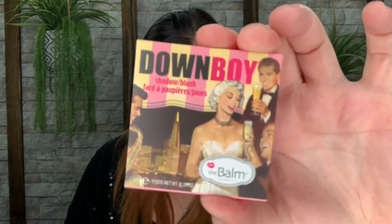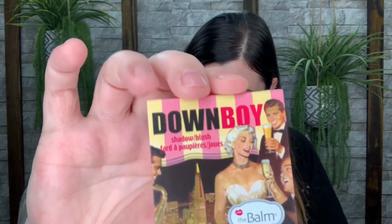Whew. Okay, next we have something from The Balm. It says Down Boy Shadow Blush, and this is valued at $21. This sweet pink shadow and blush features light reflecting particles for an aura of elegance without detectable shimmer. Formulated with a finely grated powder, Down Boy helps create a smooth and even texture as quick as a wink.